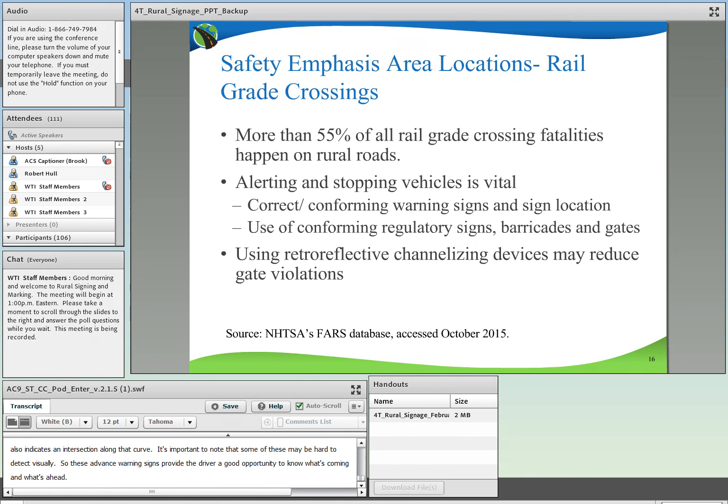We also wanted to address this special area of rail grade crossings. As you can see, 55% of all rail grade crossing fatalities happen on rural roads across the country. It's very important that drivers are alerted and that vehicles are stopped at these special locations. And I wanted to show you an example of retroreflective channelizing devices that may help with gate violations.